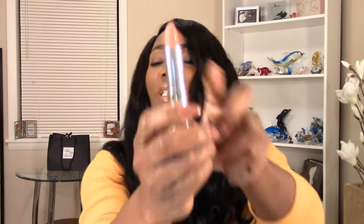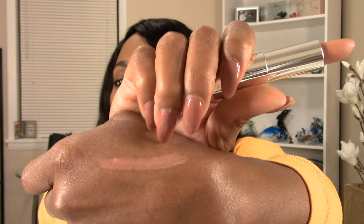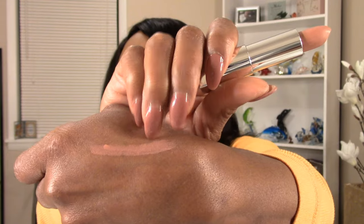Maybelline, still rocking Maybelline. Number 655, I picked this up, and it's just a really pretty matte nude color. I'll swatch it, and that's what it looks like on the skin. Almost matched my nail polish. So, yeah, we're going to see how this looks on. Of course, I'll do a makeup look with it so you can see how that goes.